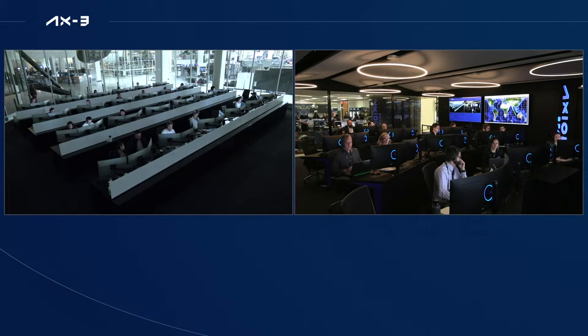Yeah, it's awesome to see both teams working in tandem. Yeah. Help bring the AX-3 crew back home to Earth. And we should be coming up on claw separation here pretty shortly, so just waiting for that call out.